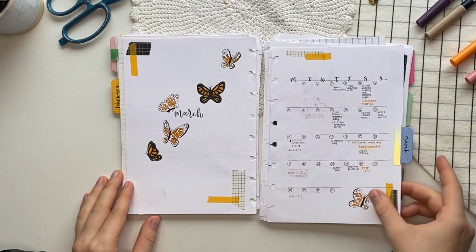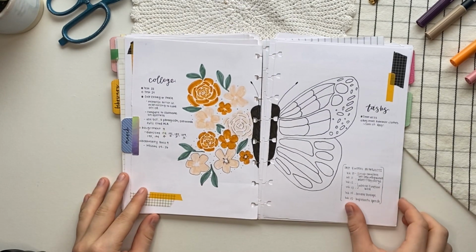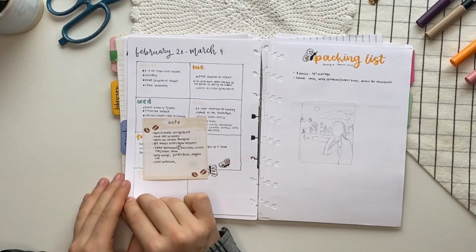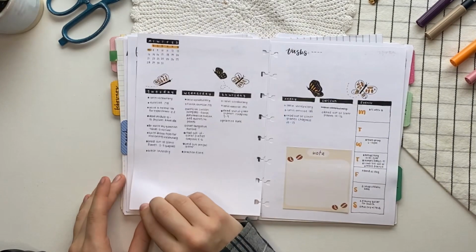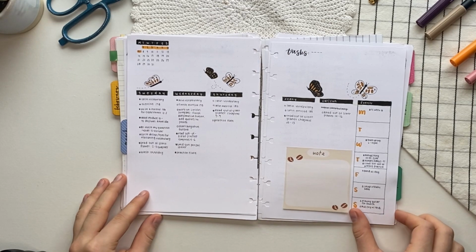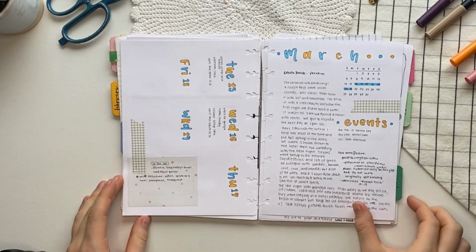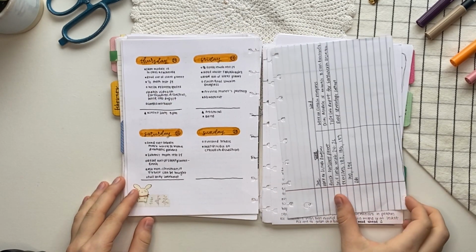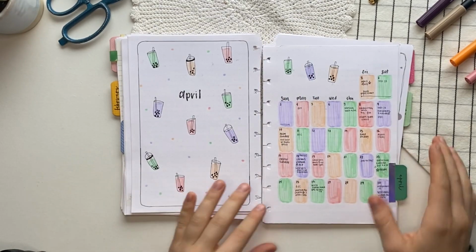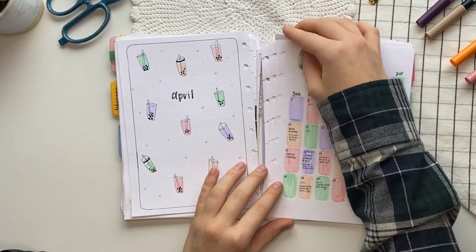Next is March. I did a butterfly theme. I don't remember what creator I got this from. It was definitely off Instagram, and I loved this one so much. It took a little bit of work to practice the butterflies, but after I got it, it was so fun to create them, and I love this setup. Here was a spread I made when I went on vacation, and I just journaled what happened that week. And now we're back into some more daily journaling, and now we're in April, which was a boba theme.